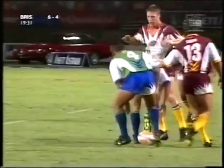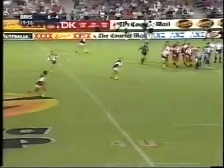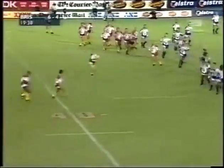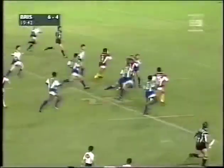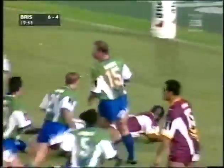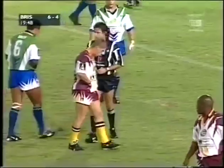Well, the ball is in the tackle, and Bill has been given a tip from the touch judge. So nothing going right in this passage of play for Canberra. Here's Wendell Saylor. Now Renoff. Harrigan's found a forward pass.